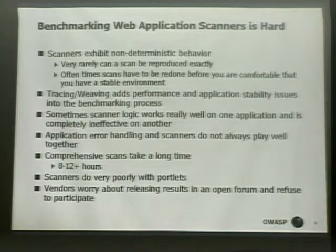And sometimes the scanner logic works really well on one application and is completely ineffective on another. I mean, this isn't true for all scanners, but it's true for some, and maybe most actually. Sometimes the scanner will do really well on one app, and on another app it'll find nothing.